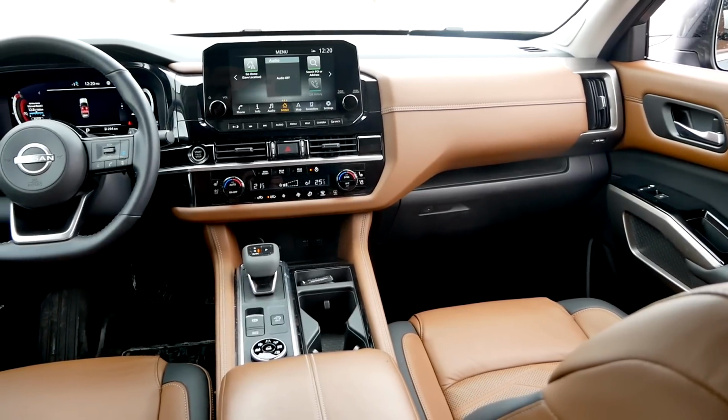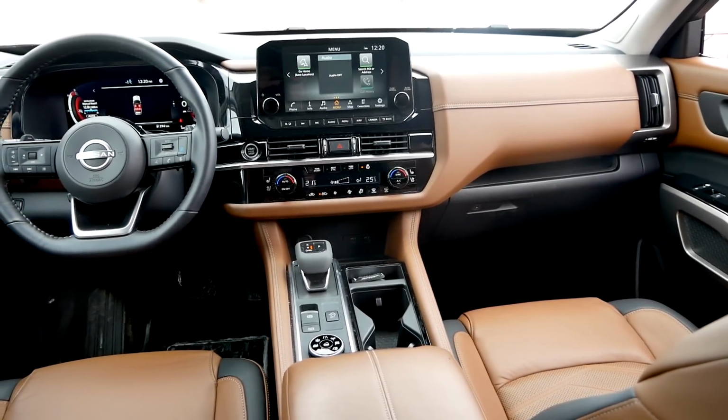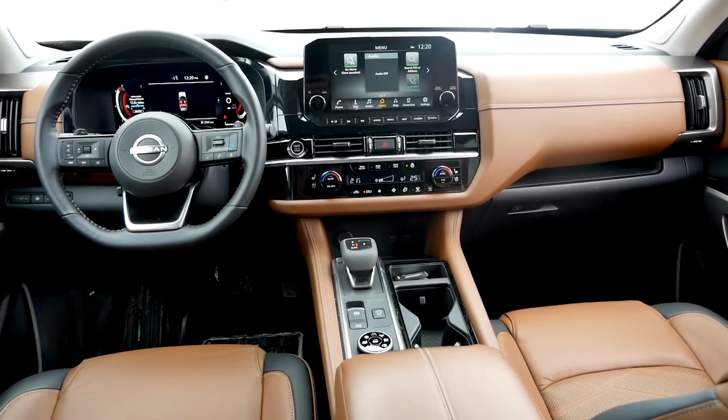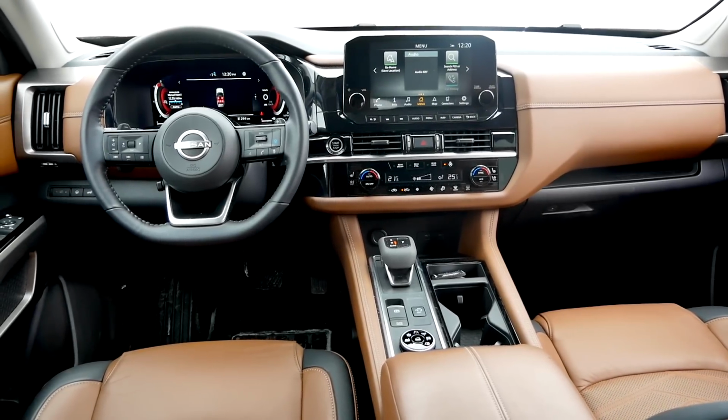And now I think we should get to the interiors and just our takeaways on it. I'll start in the Pathfinder. I think this looks really nice. I like the brown leather, nice stitching. More than that, I like how this whole dash is nicely incorporated. It just feels very well put together and planned out.